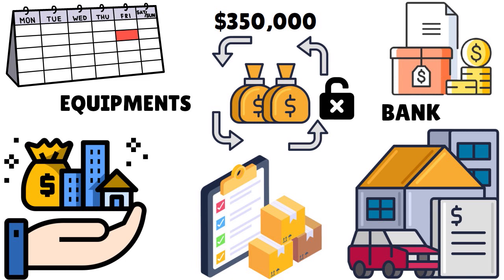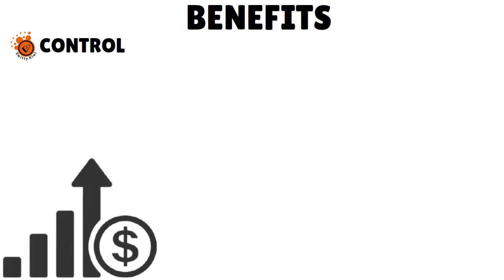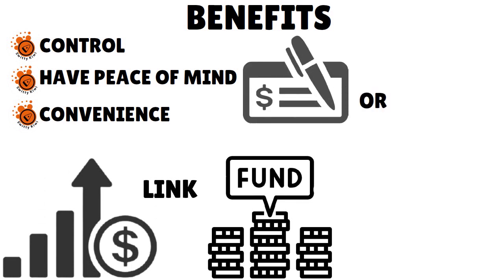This line of credit has a lot of benefits. Based on our research, you have three main benefits. You have control, because you make the payments you need and only pay interest on the amount of credit you use. And you have peace of mind knowing that the funds are available whenever you need them. This is why you want to link the business line of credit with your Santander Business Checking or Santander Business Checking Plus account. And the third thing we love with this $350,000 Santander Bank business line of credit is convenience. You can access your funds quickly with checks or transfers.